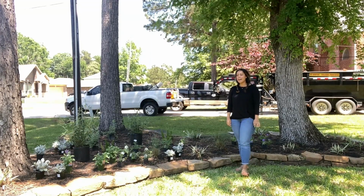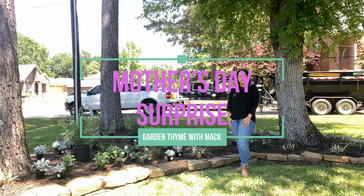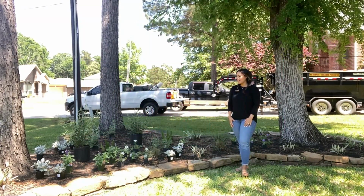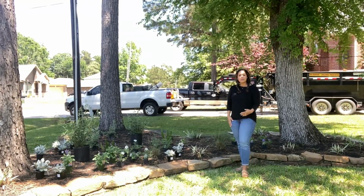Today we're at my parents' house. I'm planting up a new flower bed. I thought that would be a really fun and sweet thing to do for my mom for Mother's Day. This is an established bed. I picked up some flowers and plants at my local garden center.